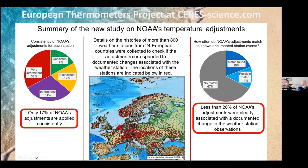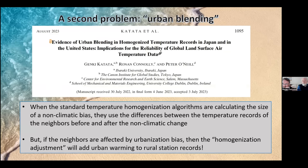And so, how do these compare with actual documented events that we've gotten? Less than 20% of the adjustments matched up. And I want to put in the caveat, because there definitely are undocumented events that are non-climatic. But we would be expecting at least 50-50 or even 80-20. It's less than 20% of them actually correspond with a documented event. And then when you realize that NOAA doesn't even agree with itself, because Tuesday disagrees with the adjustments on Wednesday. This is one of the most widely used data sets, by people who don't know what they're doing with this. And that's one problem with NOAA's GHCN homogenization.